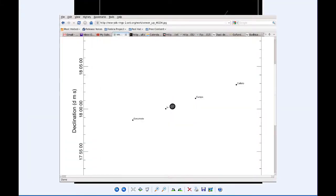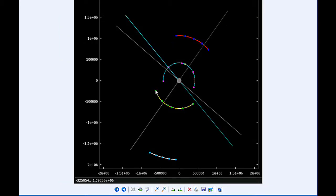At 0 hours UTC, Io begins the day in quadrant 1, heading east. Europa starts the day in quadrant 3, heading west. Ganymede starts the day in quadrant 1, heading east, but near its eastern elongation. And Callisto spends all day in quadrant 4, heading east.